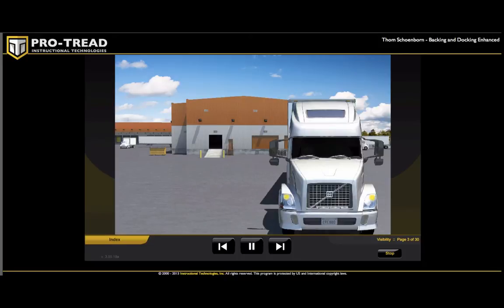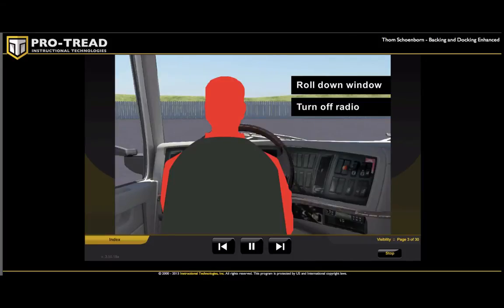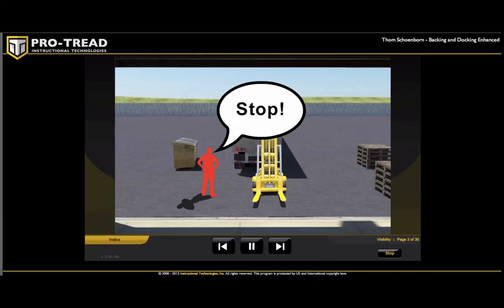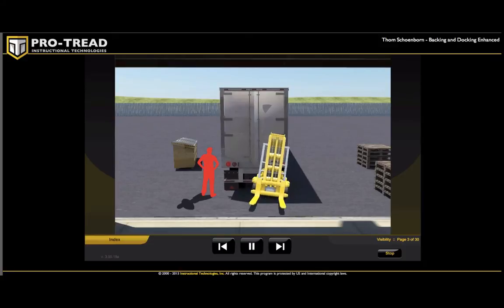Announce your intention to back by turning on your four-way flashers and briefly sounding your horn prior to backing. This helps to ensure your visibility to others and announces your intention to back. Finally, roll down your driver's side window and turn off your radio to listen for any warning shouts in case you've missed something. Now that you've announced your intention to back and increased your visibility to others, it'd be a shame to miss a friendly warning simply because you didn't hear it.